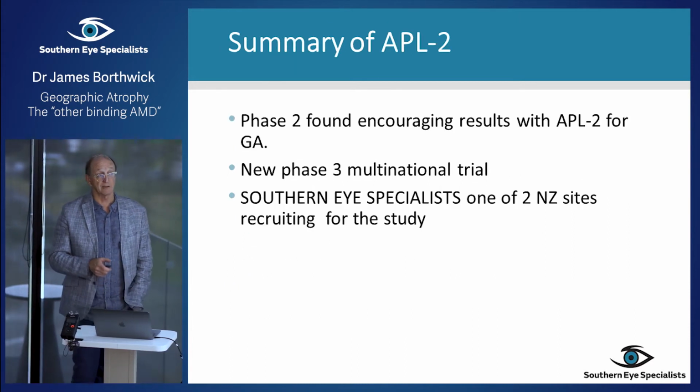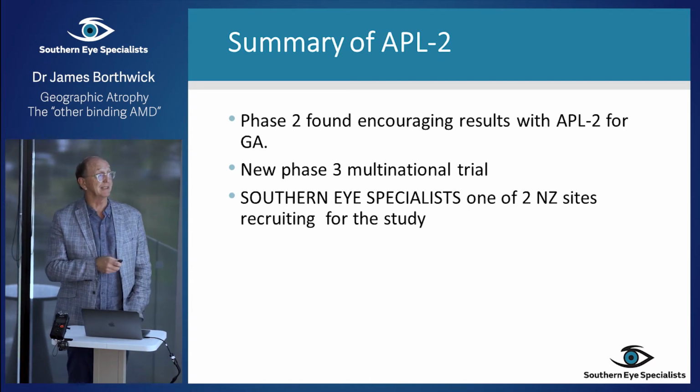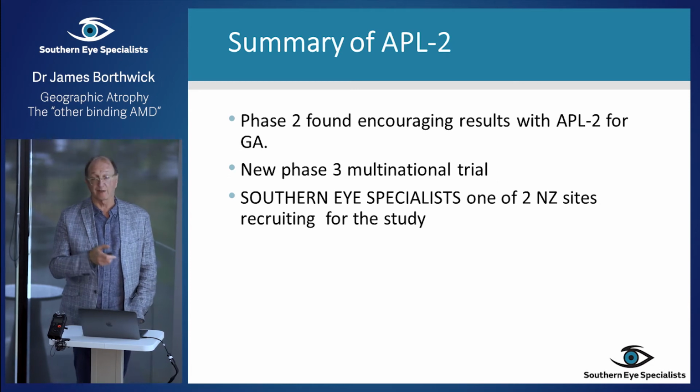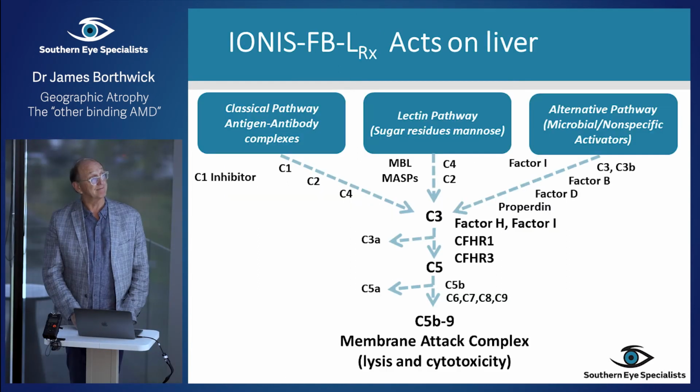So far they've found encouraging results with this APL2 from the phase 2 study, and at the moment we're in the phase 3 multinational trial, and we'll watch this space. So far, well, we don't know how it's going because I'm blinded. We're masked, but it looks promising that it might be a treatment for geographic atrophy in the future, but it also means having an injection every month or 2 months.